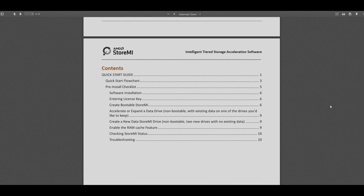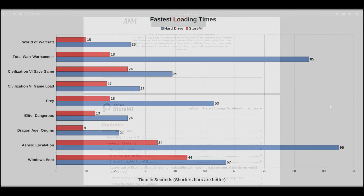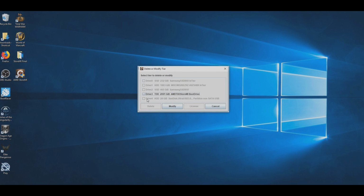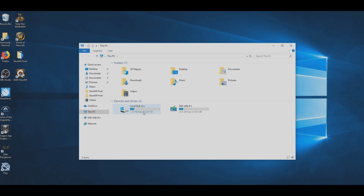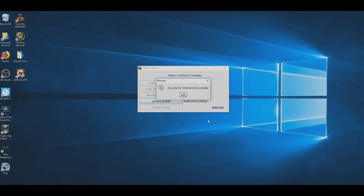With that said, all eventualities are covered in both the user guide and the FAQ. Regarding the software itself, as you see, when it's working, it works absolutely fantastically well. I didn't even have time to check out the RAM drive part, but you can actually modify the StoreMI tier drive and add a DRAM cache. So that's going to add 2GB of RAM, basically to the same StoreMI drive, which will speed up the system responsiveness even further. And that's how simple that was.